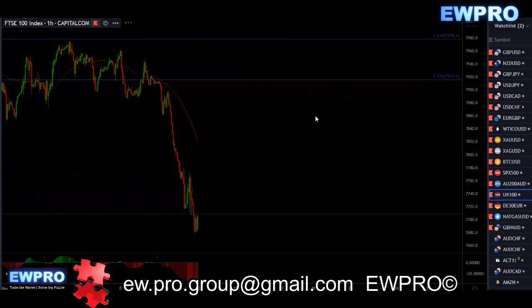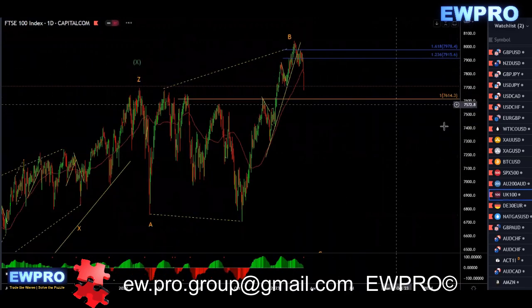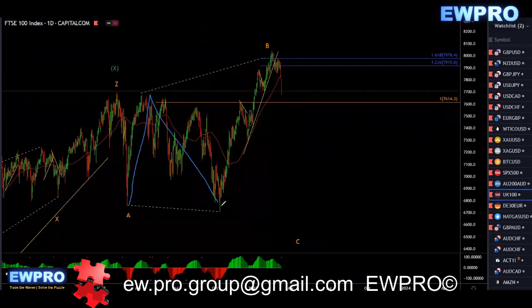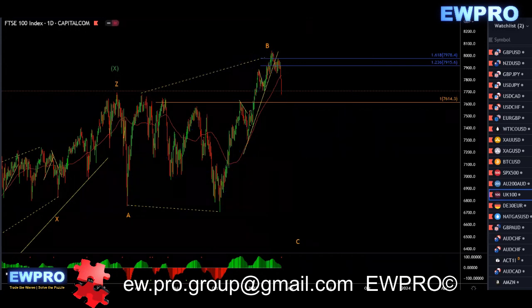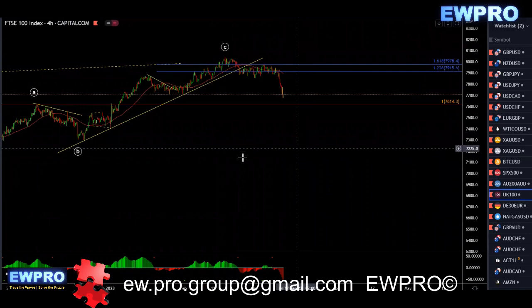The FTSE, it looks like it's finally falling over, which is nice. I'm looking for that A, B, C as an expanding flat, and then we get that A, B, C as some sort of a running flat before we get more upside. We're getting this downside, like I've been mentioning for a very long time now. I'm only looking for sells.